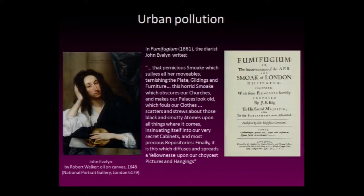And indeed, Evelyn's view was that precious things should be moved away from London, that the factories and other industries, particularly the dyeing industries and tanning industries, which produced a lot of smoke, should be moved away so that they no longer polluted the atmosphere within London.